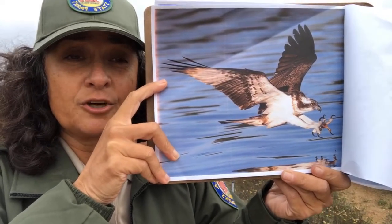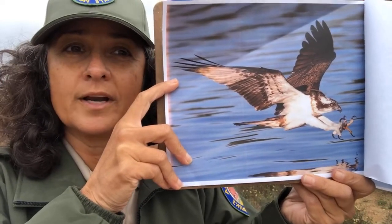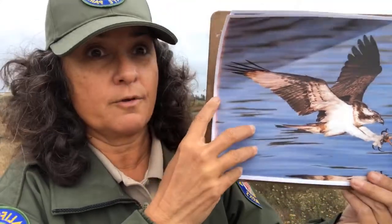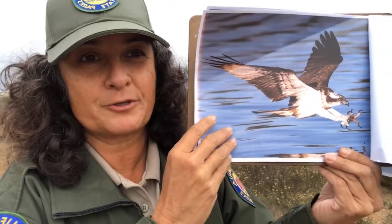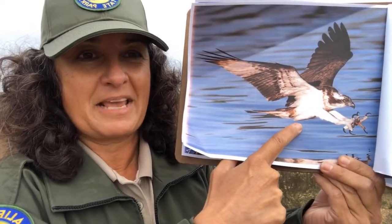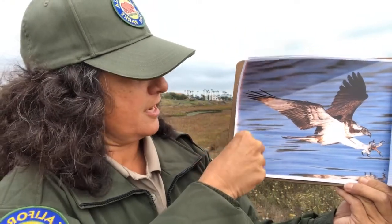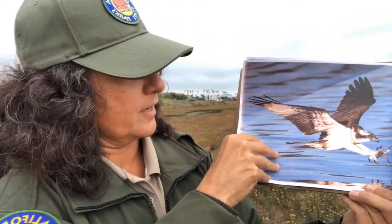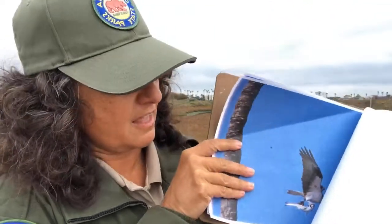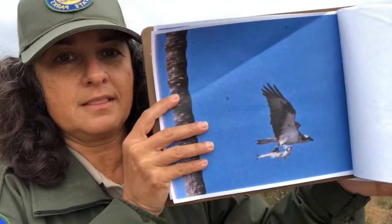I've never seen one actually catch the fish, but what is commonly seen, at least what I see, although I'm not a birder, but the birders in the group may witness this behavior, is getting ready to dive for fish. But I've seen them when I'm out and they've already got the fish and they're flying over with the fish. So once they get the fish, there we go.